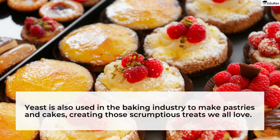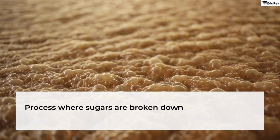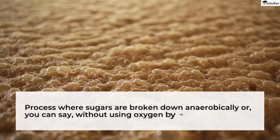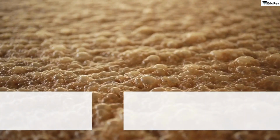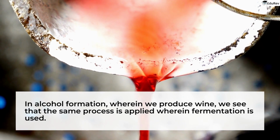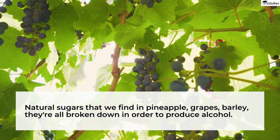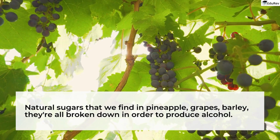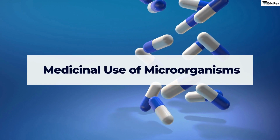Now, this is known as the process of fermentation. Fermentation is a process where sugars are broken down anaerobically, or, you can say, without using oxygen, by microorganisms. We also see that in alcohol formation, wherein we produce wine, the same process of fermentation is applied. The natural sugars that we find in pineapple, grapes, and barley are all broken down in order to produce alcohol. Moving on, let's learn about the medicinal use of microorganisms.